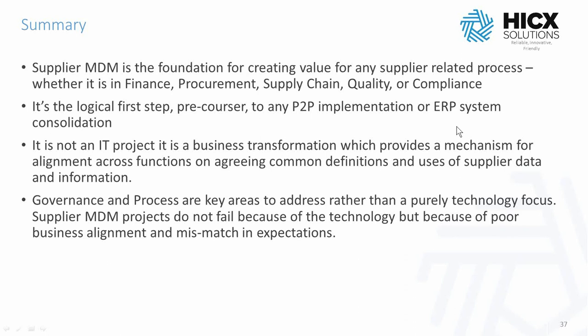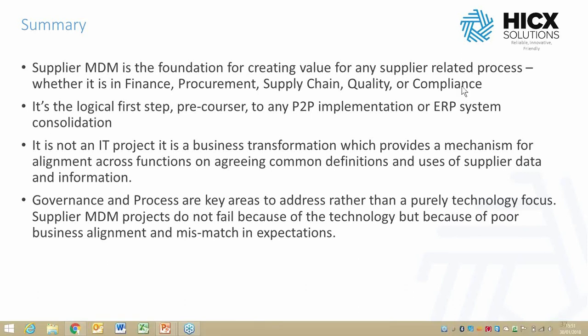Always keep in mind, this is not an IT project. It is a business transformation. And dedicate enough time to align common definitions and how data is used, that's really one of the big benefits around this alignment. And with that, governance and process are the key areas to address first, and we shouldn't think of it purely on the basis of the technology.